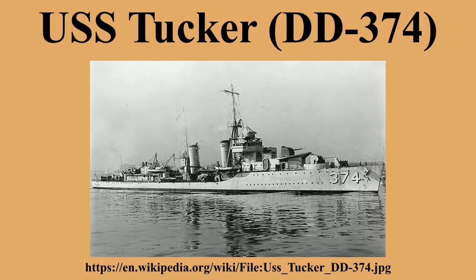USS Tucker was a Mahan-class destroyer in the United States Navy. She was named for Samuel Tucker, an officer in both the Continental Navy and the United States Navy. Her class introduced major advances over traditional destroyers, including a third set of quadruple torpedo tubes, protective gun shelters, and emergency diesel generators, along with a steam propulsion system that was simpler and more efficient to operate.